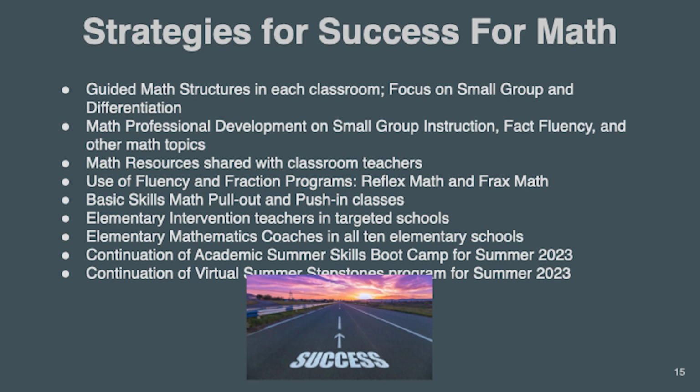Additionally, we have our basic skills math teachers. We have our intervention teachers. Our basic skills math and intervention teachers pull out students 3 times a week. They work on activities that are going on in the classroom, as well as activities that are on their grade level. Additionally, we have the continuation of Summer Skills Bootcamp, which Marissa had talked about, as well as our Summer Stepping Stones program, which will continue the summer of 2023.